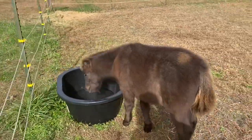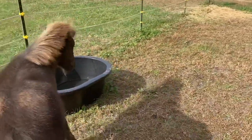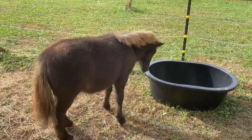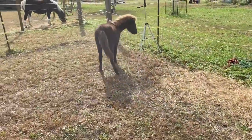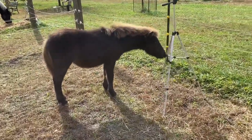And one of the most fun things I have found with miniature horses is to drive them. They can carry a small child, they can be ridden by a child, but usually you don't want the weight to be any more than 60 to 70 pounds, including the saddle. And of course, that depends also on the size of your mini. You can have a very tiny mini that will not be able to carry that much.